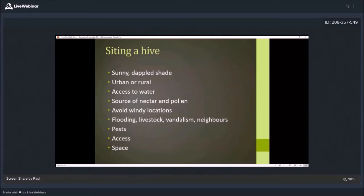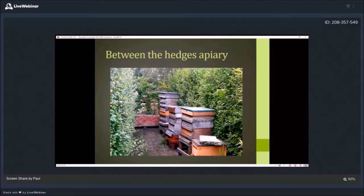So just for an example, this is my setup at home. I planted the hedge behind the hives, and I grew the hedge up in front of the hives, and you can see it's quite a small space, but I managed to squeeze in a couple of hives. And it's quite well hidden. Most people aren't aware that there are actually bees in there.